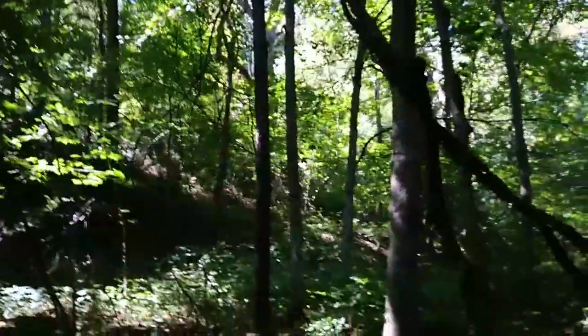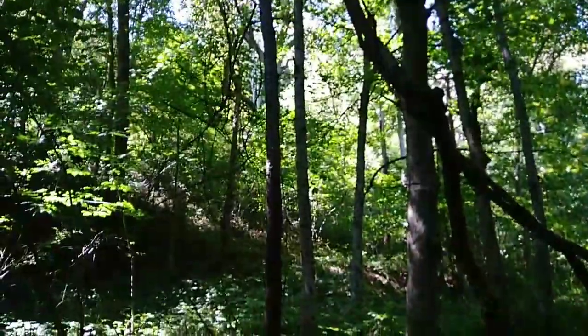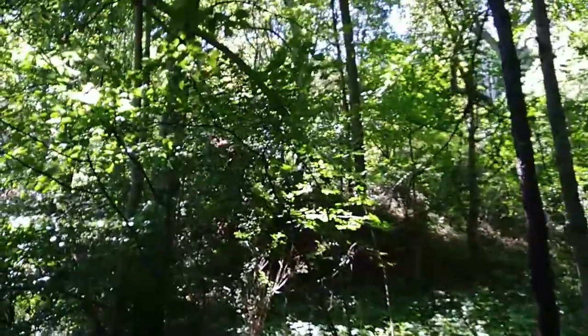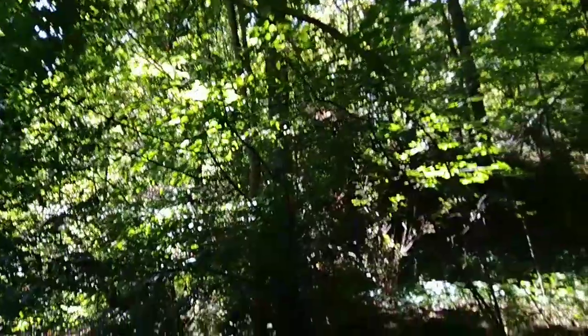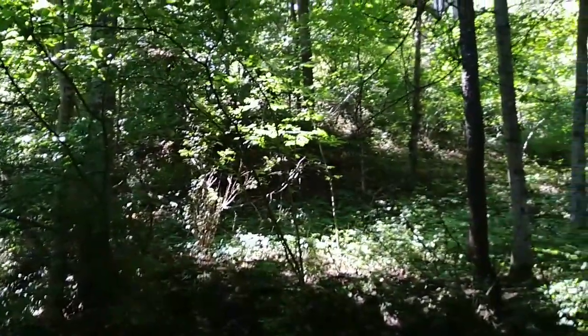There's all my woods, and you know, hunt up there, cut trees. There's some hickories, there's a cherry, there's a maple. These are maples. That I believe is a witch hazel.